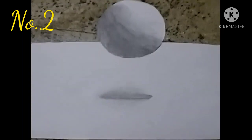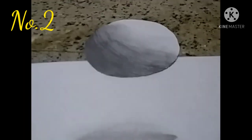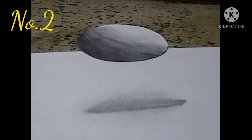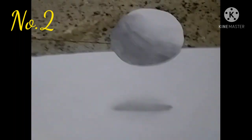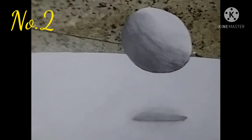And okay guys, this is the number 2. This is the round 3D drawing, a 3D ball floating in the air. This is not actually floating. I just drew it, and I cut the edges to make a 3D effect. And I drew shadows down to look more like 3D.